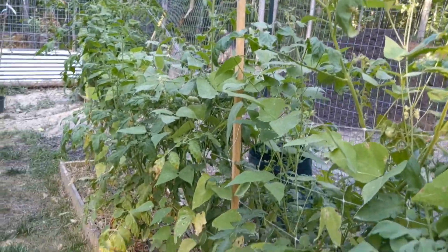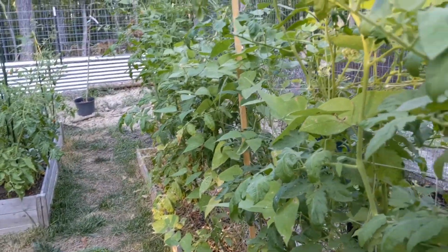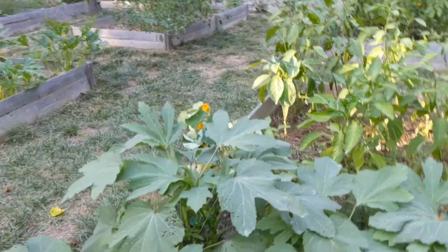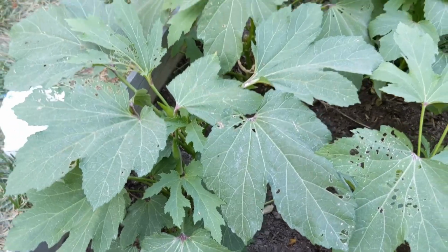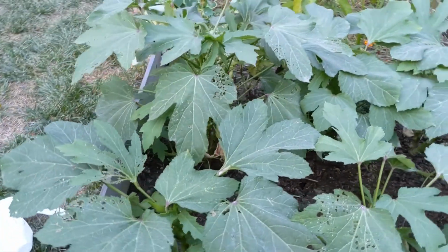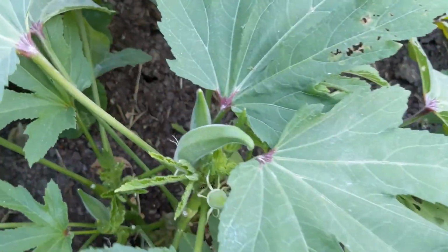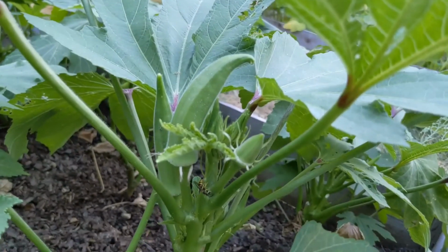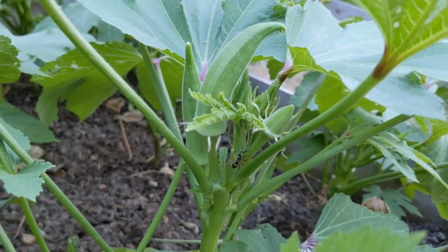I do see some tomato stems that I need to trim. Don't see any okra that's gotten out of control since this morning. Oh, there's one right there I gotta harvest tonight. He will be too big tomorrow. This one too, this crooked one. He'll be too big tomorrow. See the yellow jackets again. I don't know what they're eating in there, but kill it, whatever it is, dude.